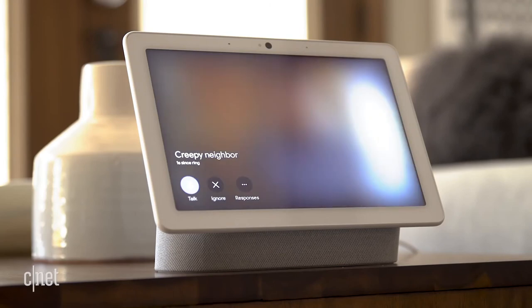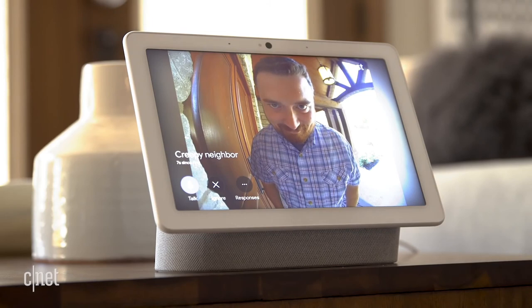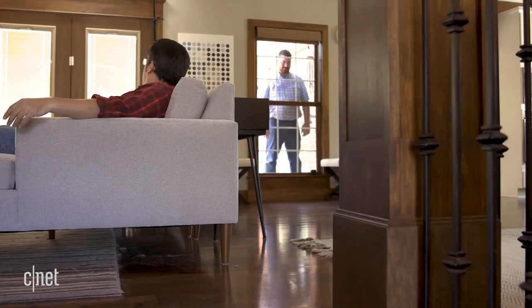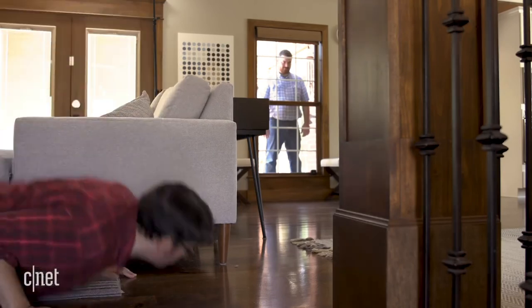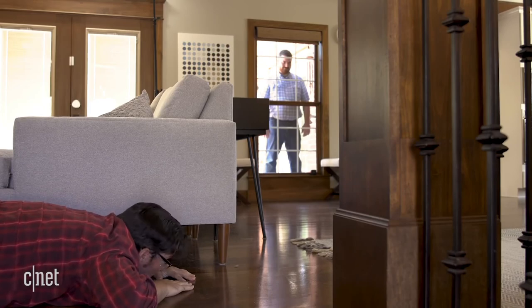And Nest has an additional advantage if you pay for the subscription. If the neighbor has been over before and you've told the system who it is, your Google device can announce that the creepy neighbor is at the door. So I can hide under the couch a little quicker with the Nest Hello subscription in case he starts peeking in the damn windows or something weird like that.